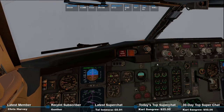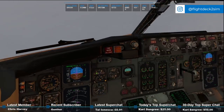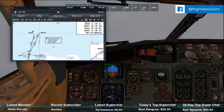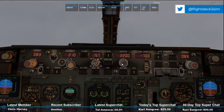We'll go, Broadsword 01. Alright, so doing everything myself, that's fine. So we're going to step down now. If you're in IMC like this, you can self position as long as you're above the MSA. Vertical speed now, that's fine. And the MSA, as we know, is 1900. So what I could do is set 2000. 25 miles now.